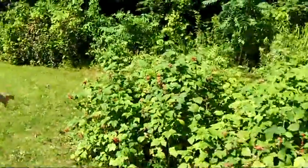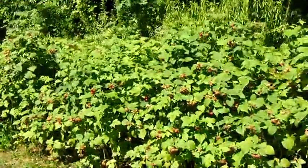There are a lot of raspberries coming. The girls have been picking for a while here. Oh, lots of raspberries coming. Right, like I said, tons of raspberries, between the rain and the sun.